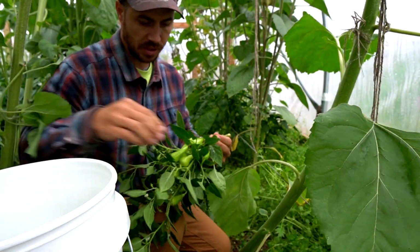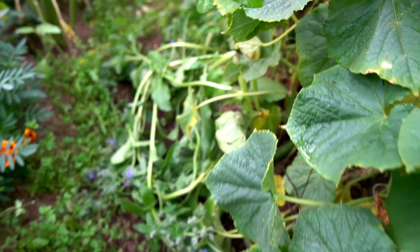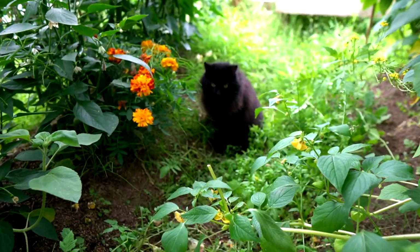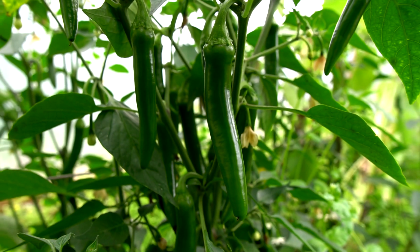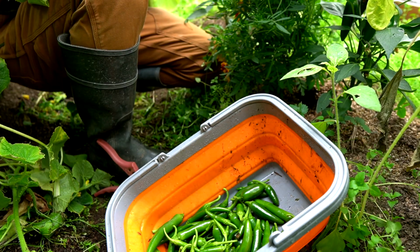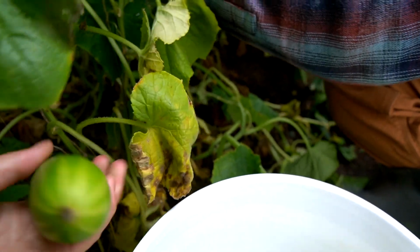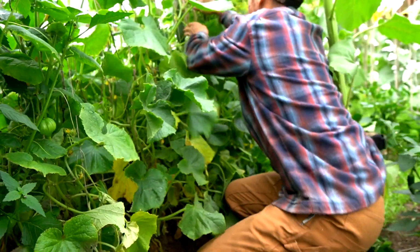It's like a snacking pepper. That's a good one. Whoa, this one's loaded. There's like 15 on here. Serranos get a lot of peppers on them is what it is, though. They're not as big, but there are a lot of them. Oh my gosh.